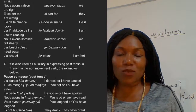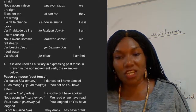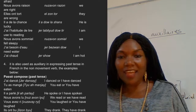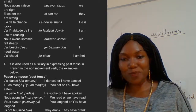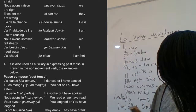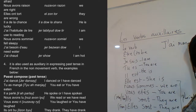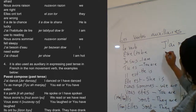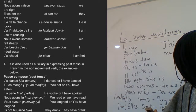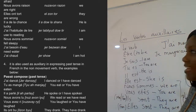Then we also use it for our past tense. When, for example, you want to say, I have eaten, you say, j'ai mangé. That's J, apostrophe, A-I. Then you add the verb manger, which is the verb to eat. J'ai mangé. Now you can look at the board. You say j'ai mangé. So this is the past tense. Then for future tense, you have mangerai. Je mangerai, that's for your future tense, that means I will eat.